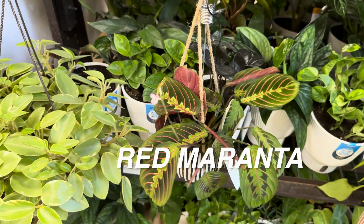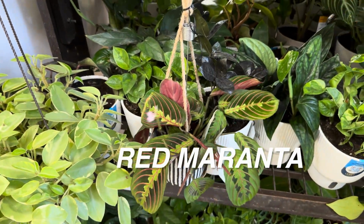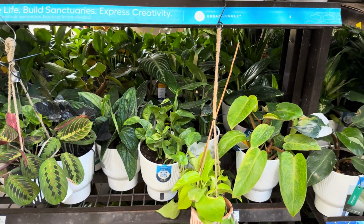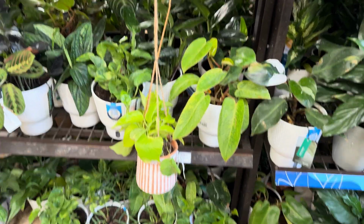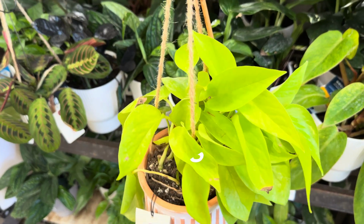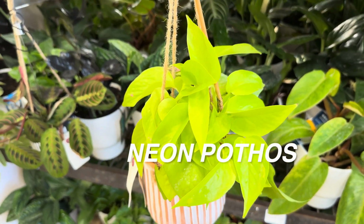So for me, going to Lowe's is definitely where I would go for big box store plant shopping. This is where I get the majority of my plants when I'm looking for something super cost effective, super inexpensive, something that is going to save me money, especially if I am on a plant budget.